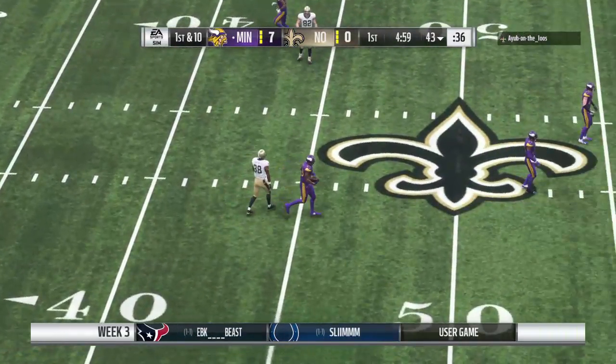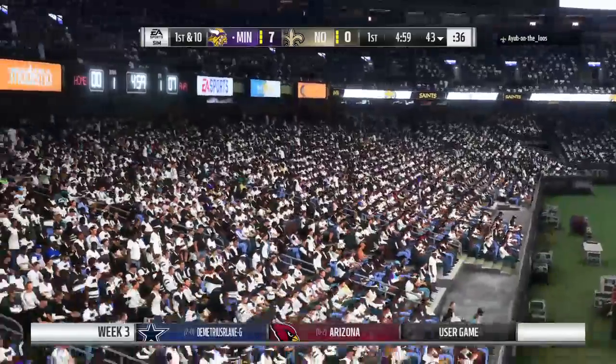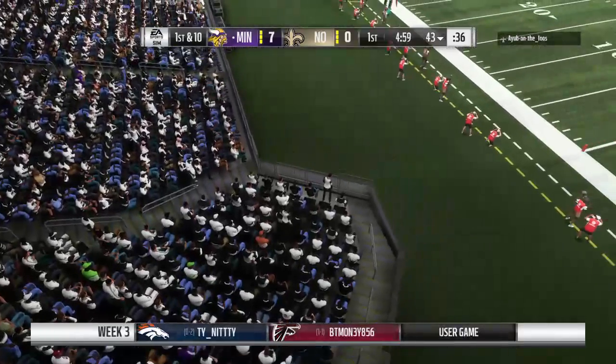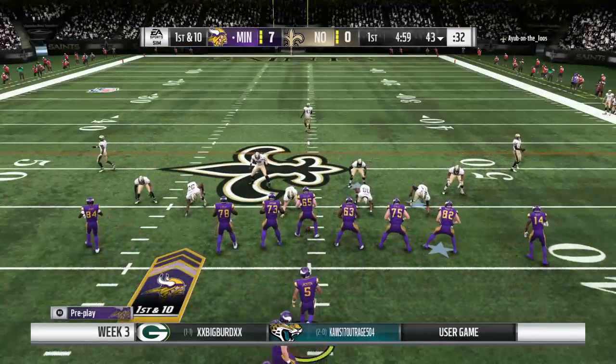Well, they didn't exactly show patience there, did they? Just down a score, they come out firing right away and compound things by throwing an interception. They put their defense in a really tough spot. Good starting field position for the Vikings as they have it 1st and 10.